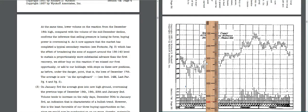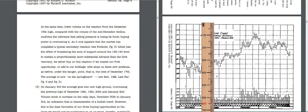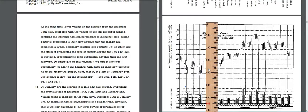Alright, so the three things are regarding confirmation. One being the change of behavior, which confirms the climax has ended. This right here on that springboard position confirms that you have an uptrend. But the final confirmation of the uptrend is the higher high, and that occurs here.